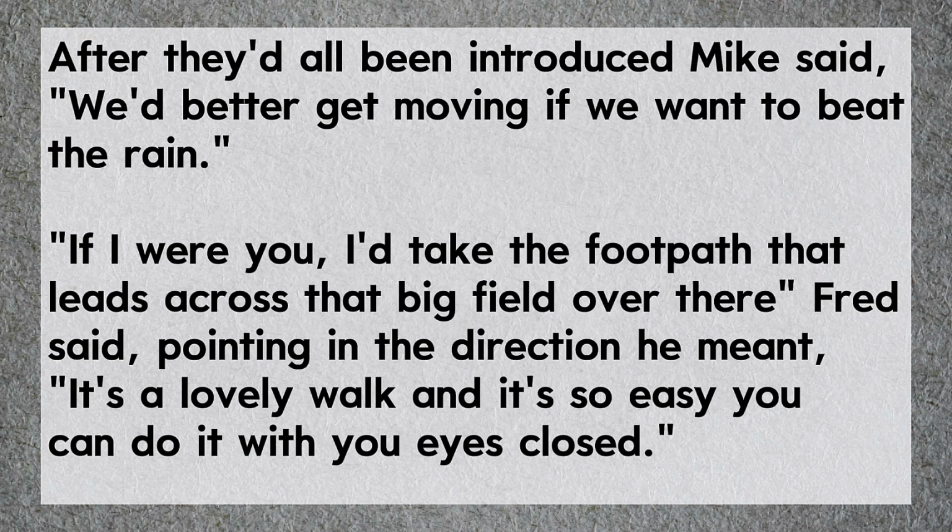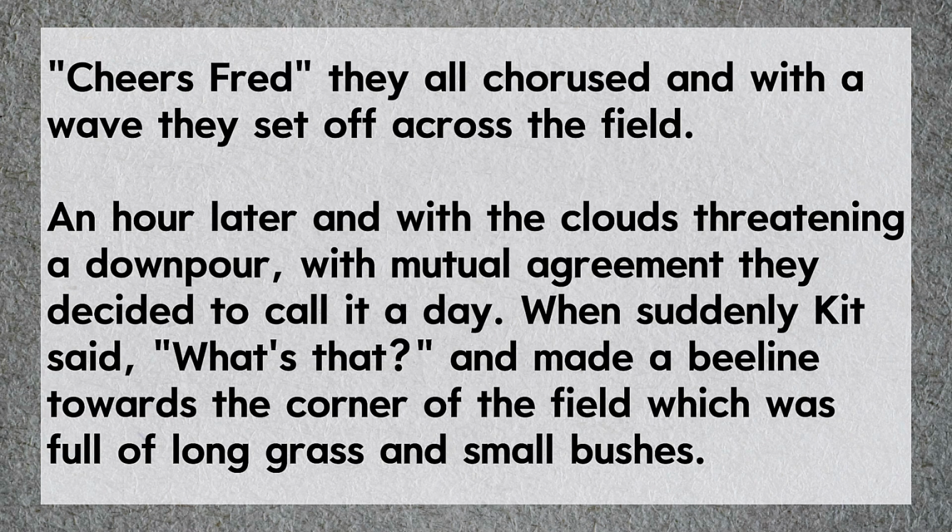After they'd all been introduced, Mike said, "We'd better get moving if we want to beat the rain." "If I were you, I'd take the footpath that leads across that big field over there," Fred said, pointing in the direction he meant. "It's a lovely walk, and it's so easy you can do it with your eyes closed." "Cheers, Fred," they all chorused, and with a wave they set off across the field.